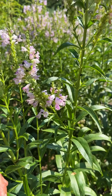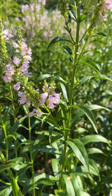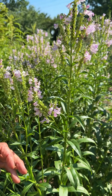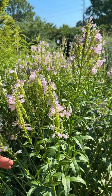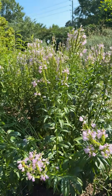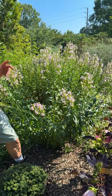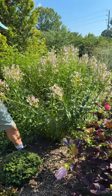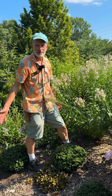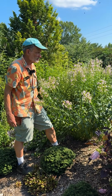Now, generally, insects visiting flowers are so focused on obtaining a good meal that they are not at all interested in us nosy humans interrupting their foraging. But Physostegia Pink Manners, because it's not spreading, you don't have the maintenance of having to restrain its spread through the garden. The only maintenance it needs is at some point after frost, cut it to the ground.